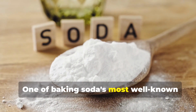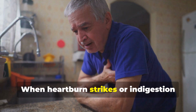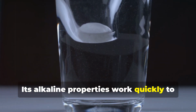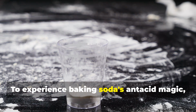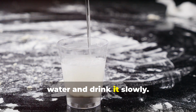One of baking soda's most well-known uses is as a natural antacid. When heartburn strikes or indigestion rears its ugly head, baking soda can come to the rescue. Its alkaline properties work quickly to neutralize excess stomach acid, providing fast relief from discomfort. To experience baking soda's antacid magic, simply dissolve a teaspoon in a glass of water and drink it slowly.